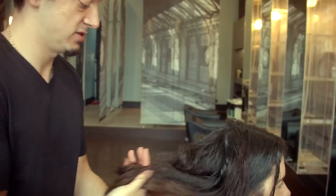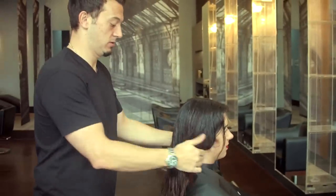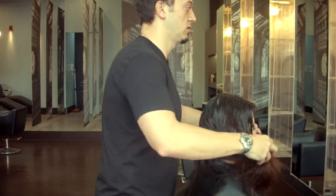So smooth setter first. I need to get myself a blow dryer because I don't have one.